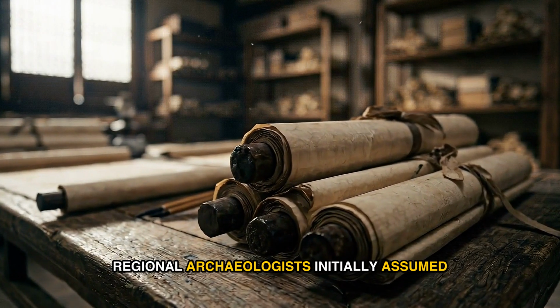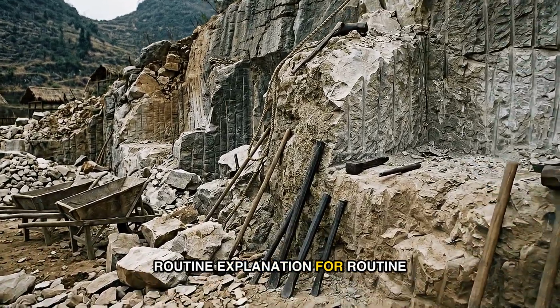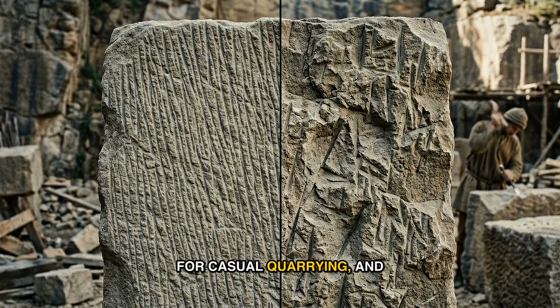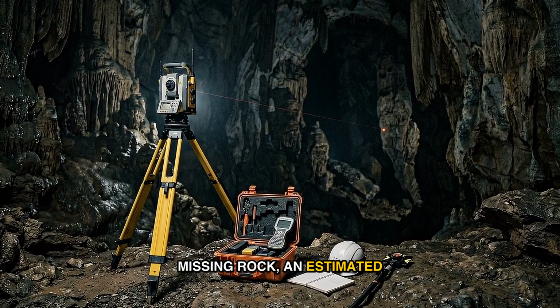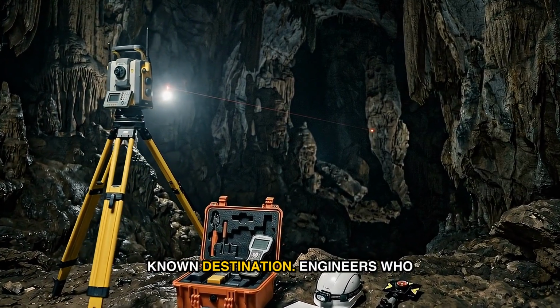Regional archaeologists initially assumed a Ming-era quarry, a routine explanation for routine stone. But the tool mark spacing was too uniform for casual quarrying, and no shipping channel or nearby city ever accounted for that volume of missing rock, an estimated 1 million cubic meters of stone with no known destination.